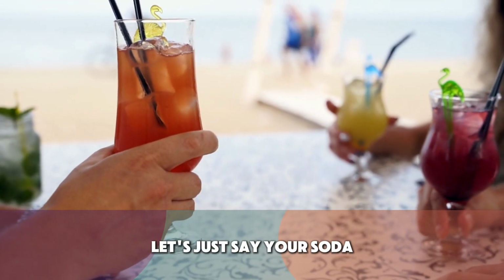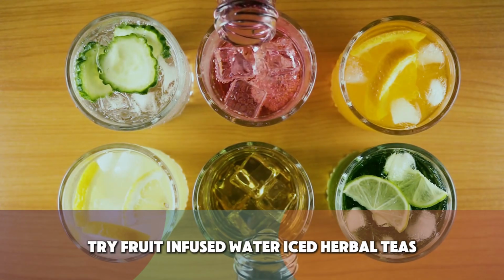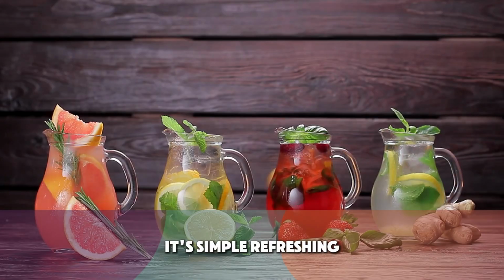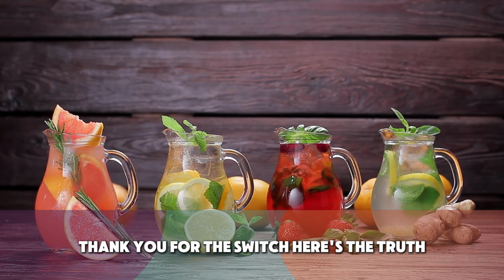And drinks? Let's just say your soda and faux health juice habit might need a breakup. Try fruit-infused water, iced herbal teas, or fizzy water with a splash of lemon or lime. It's simple, refreshing, and your hormones will absolutely thank you for the switch.